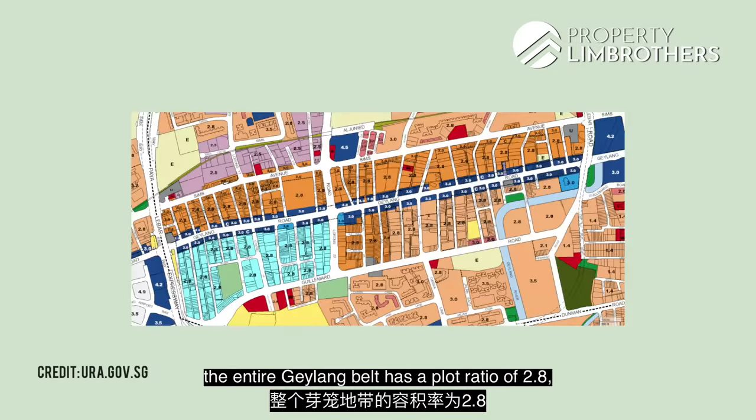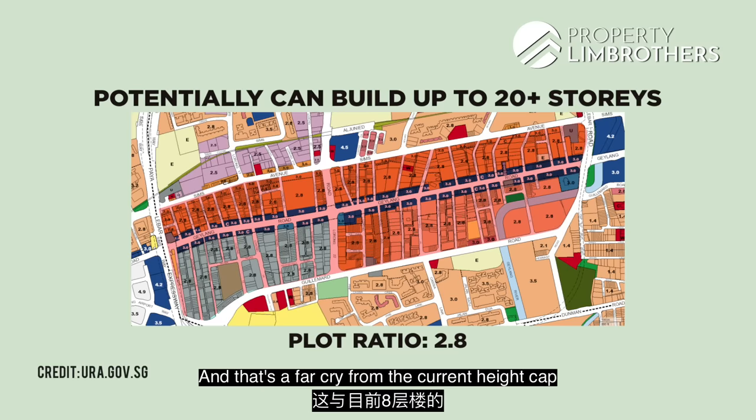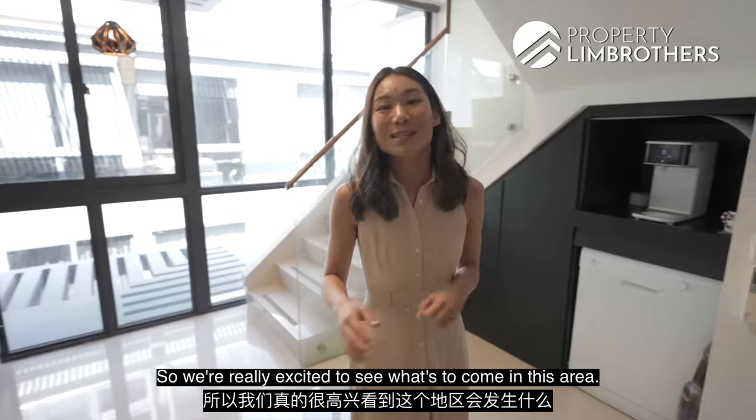On top of that, the entire Geylang belt has a plot ratio of 2.8, which potentially can build up to 20 plus stories, and that's a far cry from the current height cap of 8 stories. So we're really excited to see what's to come in this area.